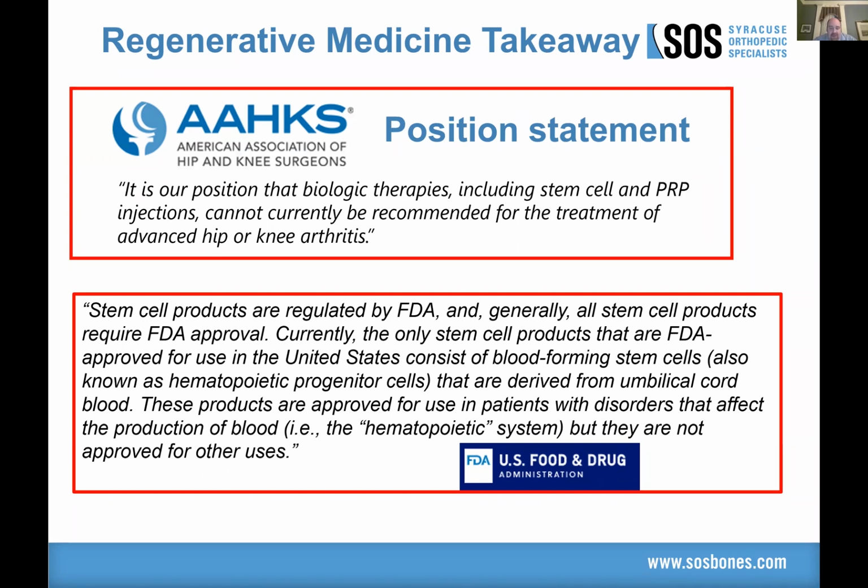There is no technology that is known in 2020, 2021, or really in the near future that I see to regrow completely worn cartilage. There may be technology for isolated defects, but I think you need to really look at what the technology is doing, who's regulating it, and what the risks versus benefits are.